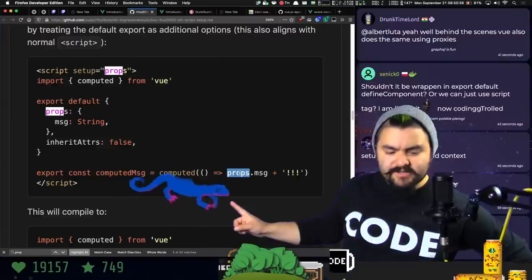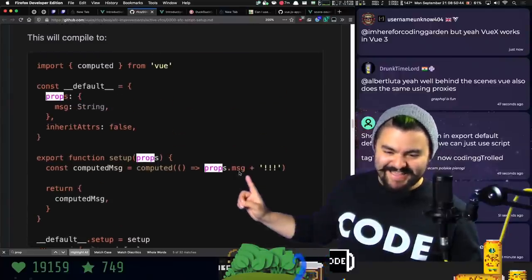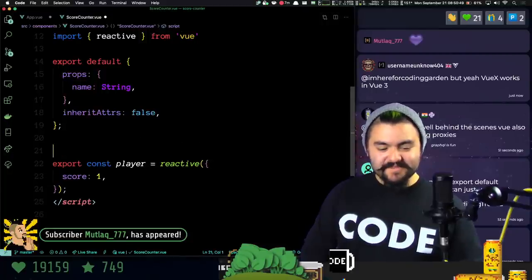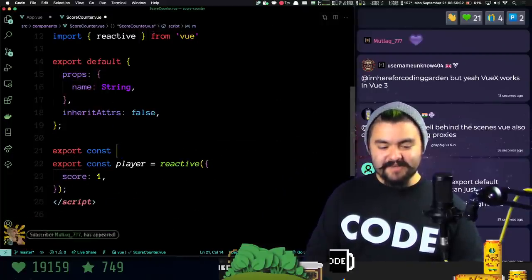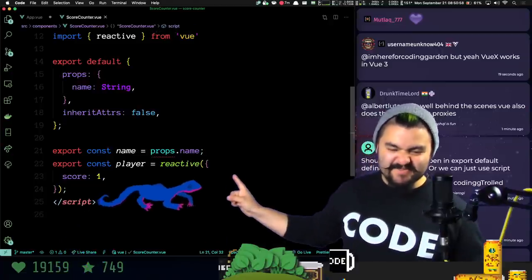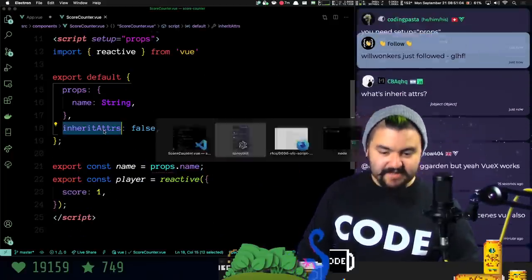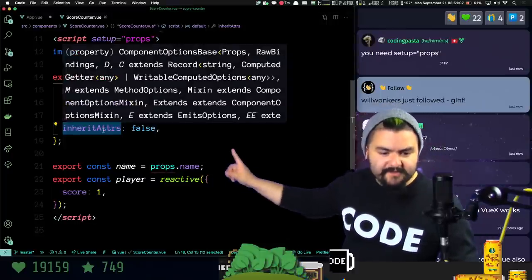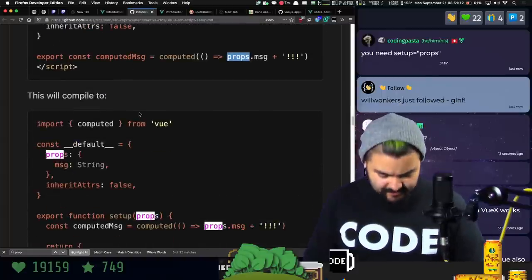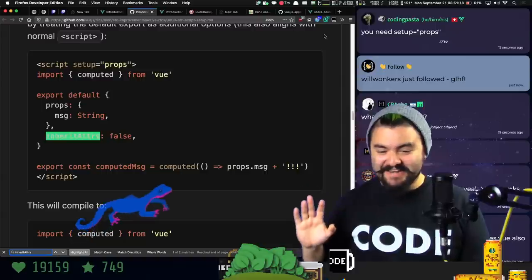Wait. Do I just magically get a props variable? I don't like that. They might need to figure out a better way to do that. I think I just magically get a props variable. So could I do like export const name equals props.name? Is that what I gotta do? I don't like that. So this exposes it to the template. Let's see if this works. Inherit attributes, I don't know. I think I do have setup equals props right here. Yeah, I have it there. It doesn't tell me what that does. It's fine. Let's get this working.